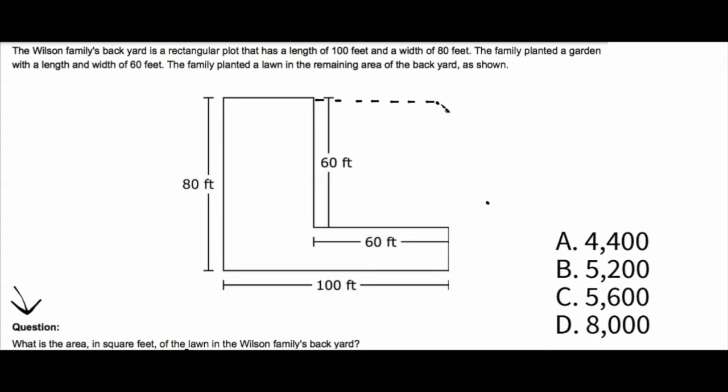Okay, so this question, it's set up in a little bit of a tricky wording, I should say. Basically, I'm just drawing a dotted line here because the way I look at it, the entire yard is like this whole rectangle here, but for some reason they don't show the whole rectangle here. And basically the way I look at it is they planted a garden that has a length of 60 feet and width of 60 feet.